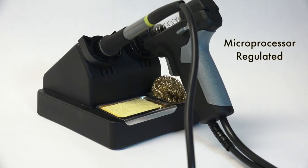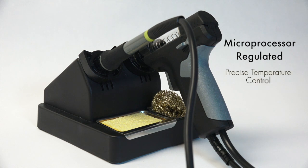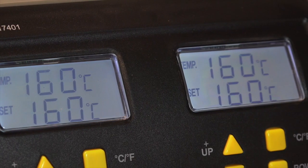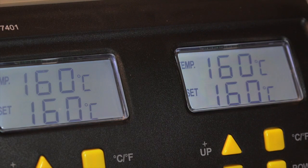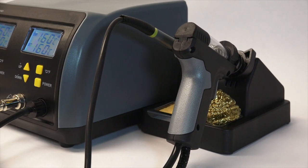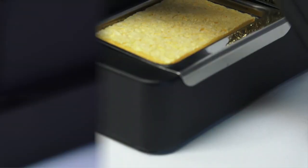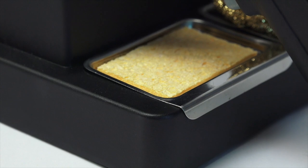The solder iron and desoldering gun are microprocessor regulated, guaranteeing precise temperature control at the tips. The LCD screens display the temperature settings in your choice of either Fahrenheit or Celsius on the clear backlit LCD screens. This station includes a deluxe stand with compartments for the soldering iron and desoldering gun, a brass coil for cleaning, and a recessed tray with a cleaning sponge.